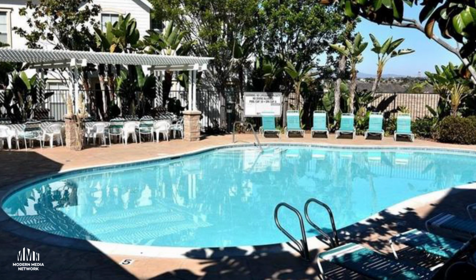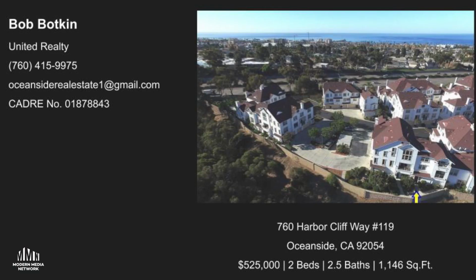You've got all the amenities: a swimming pool, spa, an exercise circuit. It's a gated community, very secure, and it's got its own bridge over Interstate 5. I'm not kidding you. That's pretty cool.